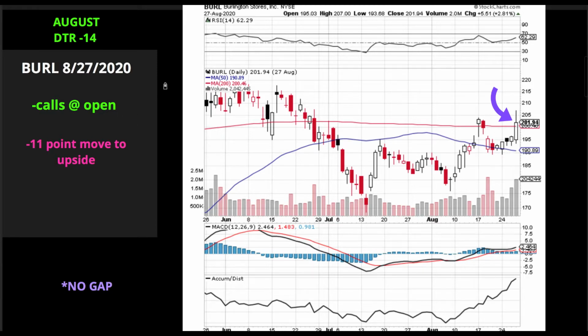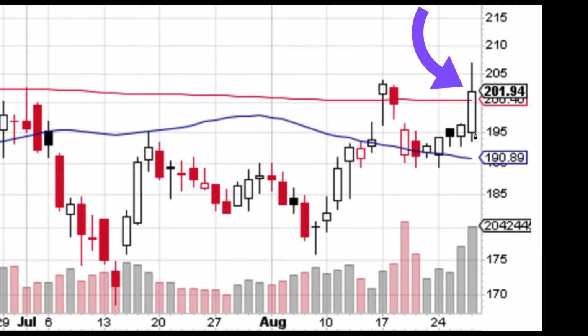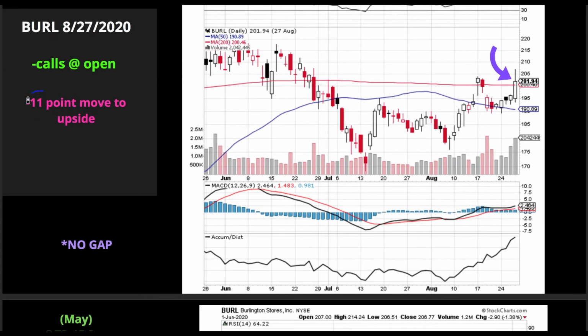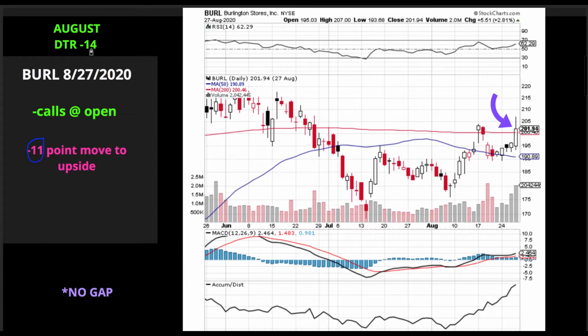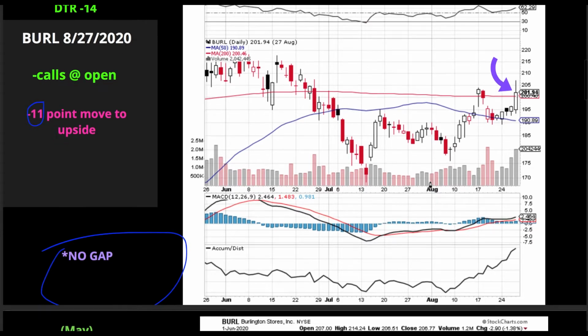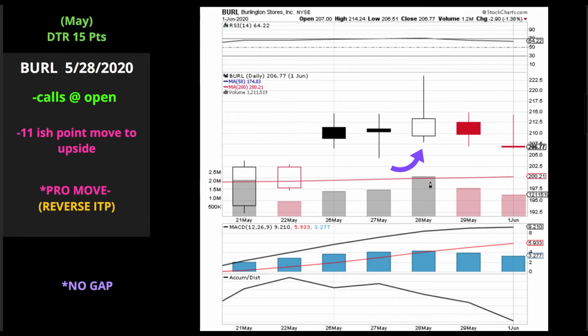What happens? What is your best entry? Calls at the open. You can see this here. You buy calls at the open. You get about a 10 plus point move to the upside, that's about 11 points. So keep this in mind: 11-point move to the upside, total DTR 14 for the day, no gap up. It doesn't really gap up, doesn't really gap down, just barely, so we're going to consider that no gap. That's our first example. Once again, if you're a little lost, you're new to our process, just stick with me. It's going to make a lot of sense if you just give me a sec.